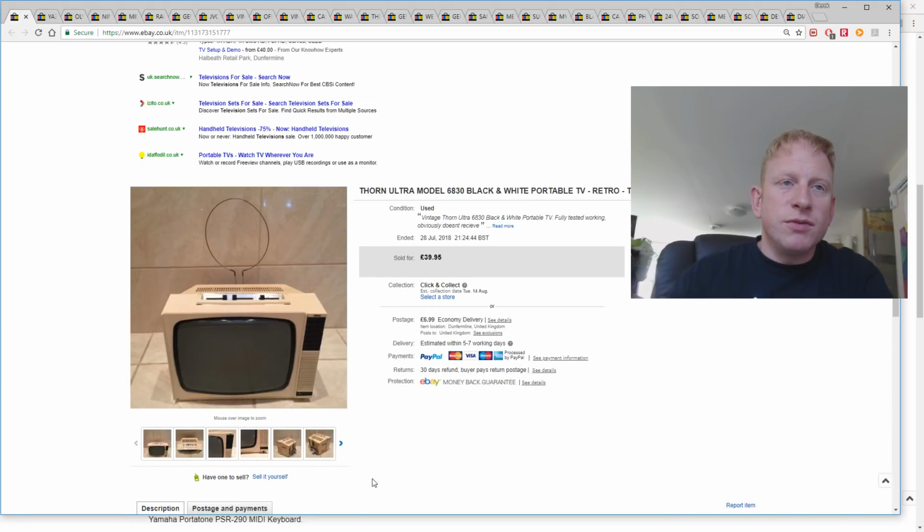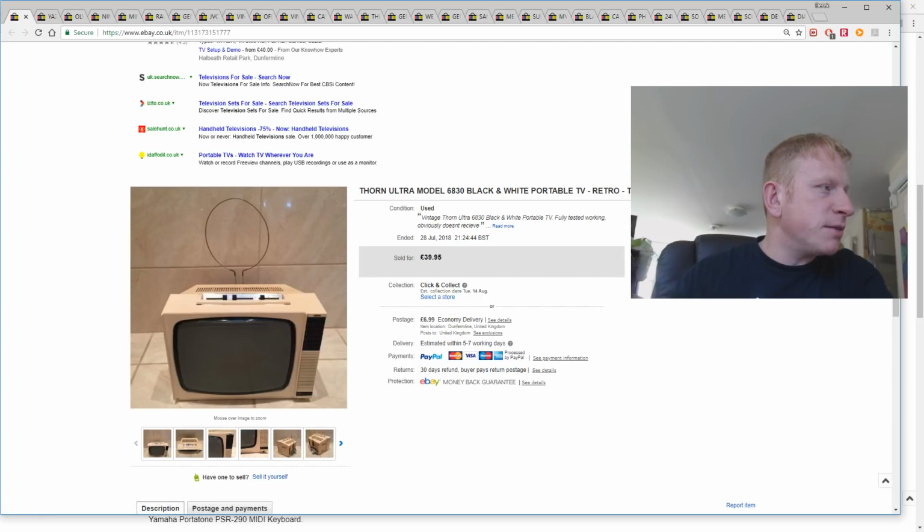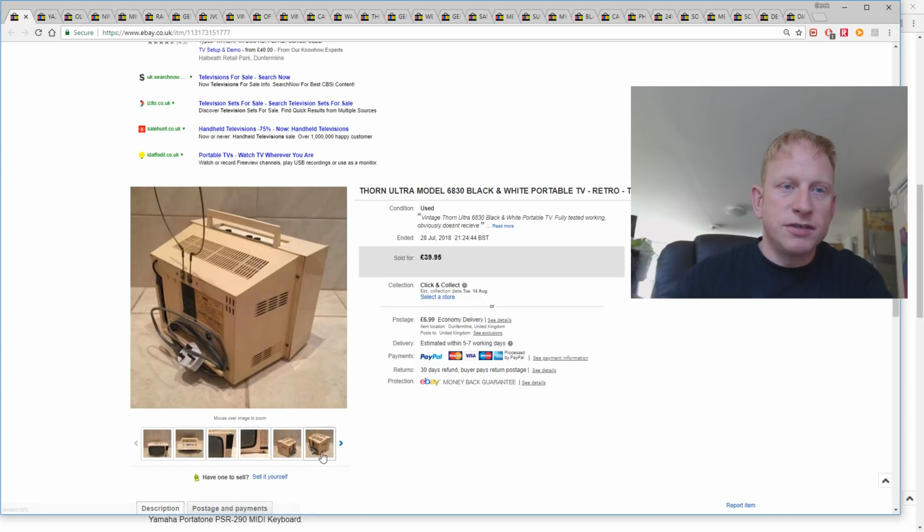Now this is an interesting one. This black and white TV, actually we found this at the local tip, and my wife was at the tip and she saw this at the side of the electrical TV drop-off bit, and she asked the guys if she could take it. They said yes, so she took it, and I stuck it on eBay for £39.95, but I accepted an offer of £35 plus postage for it.